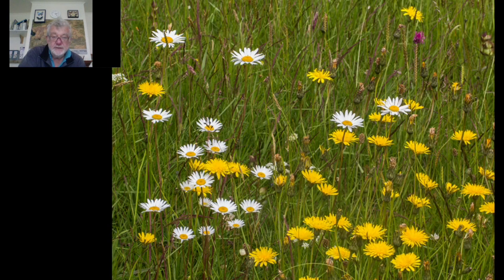So in detail, this is what the meadow looked like, with common cat's ear, oxeye daisy, red clover, black knapweed. But look at the structure of those grasses: tall, erect, thin, with lots of space between them for small mammals and small birds to move through. Modern grassland, particularly silage, is very densely packed, and particularly when it's wet, it's very hard for young birds to move through, and there tends to be just one species present, so you don't get many interesting collections of insects and so on. So we were really pleased with this result.